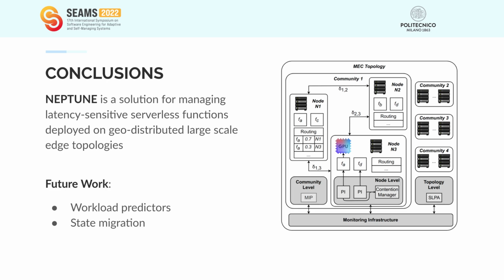Future work comprehends adding workload predictors so that instead of reacting to changes, we can anticipate them, achieving in this way even better self-adaptive quality. Then, it will also be very interesting to add state migration features so that NEPTUNE can manage stateful applications such as databases.